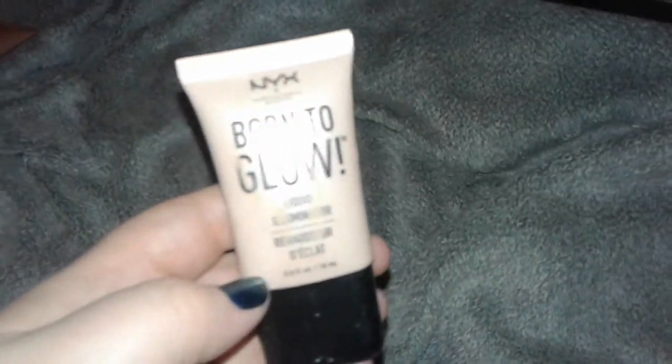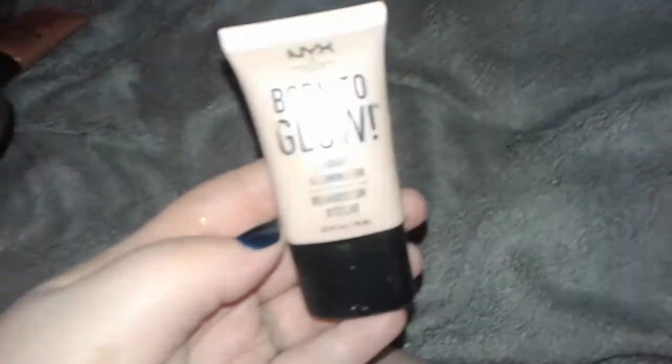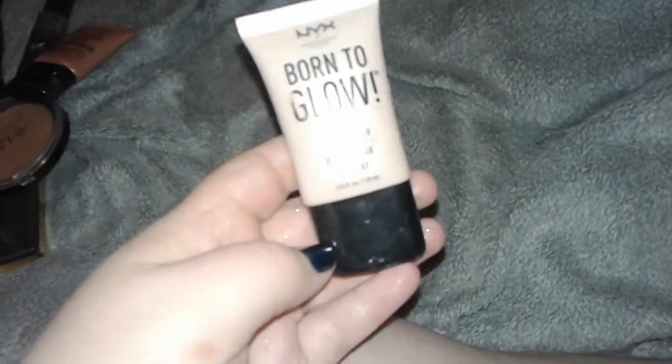I actually used a lot of this product. Instead of using it as a liquid highlighter, I used it as a base to make my matte foundations more dewy. It did not work. It's the NYX Born to Glow Liquid Illuminator in Sunbeam. The color of it is very pretty, but it's gooey. It's an oily mess. It feels oily. It's a very pretty pink champagne, but it just makes your skin look weird. It doesn't do anything. It's just kind of meh, honestly.